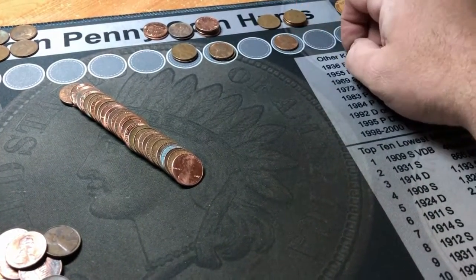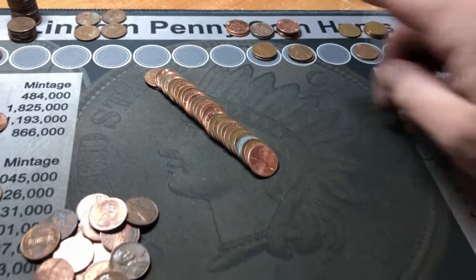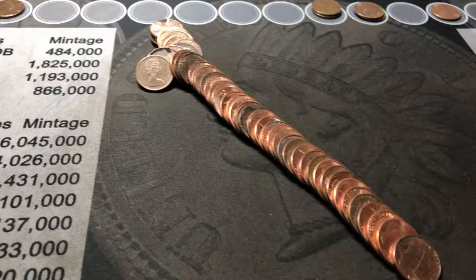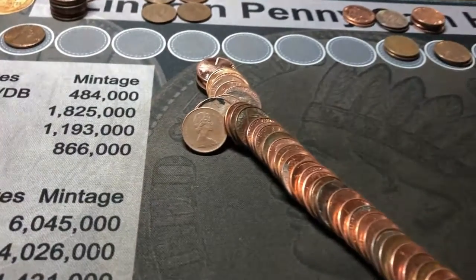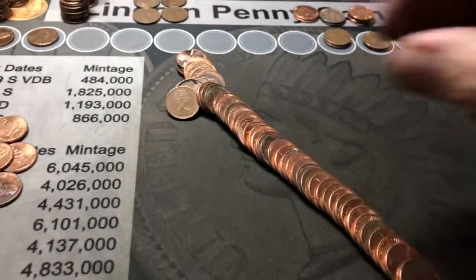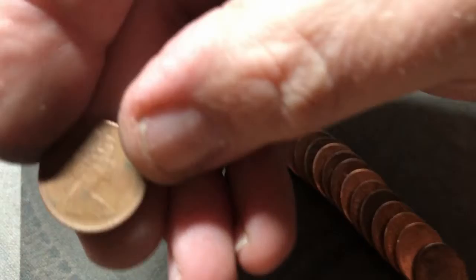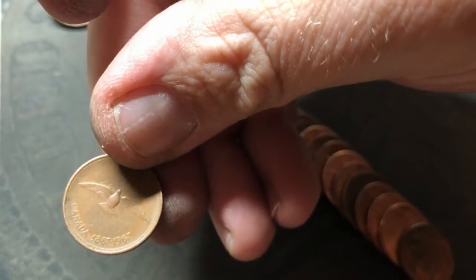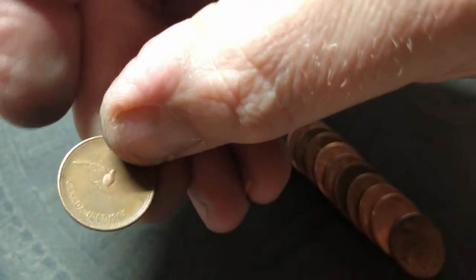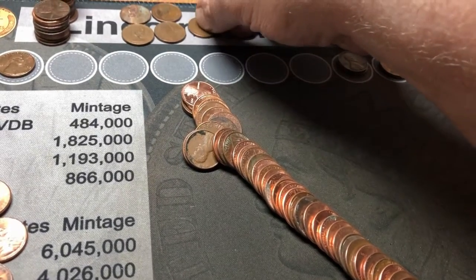One more, and we're going to tie our wheats. I really want to see more wheats than Canadians. Come on. All the way to roll 30. And you see it right there. We have tied Canadians and wheats. I guess we should take a look at the date on it. Oh, there we go. 1967 bird cent. Well, I'll take that any day. That's a nice addition to the collection.